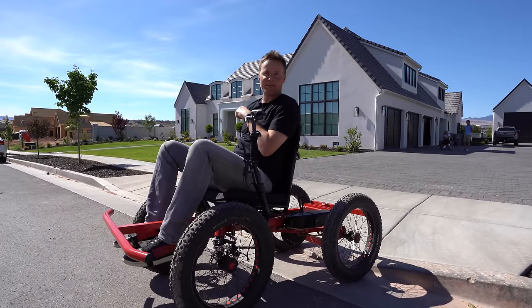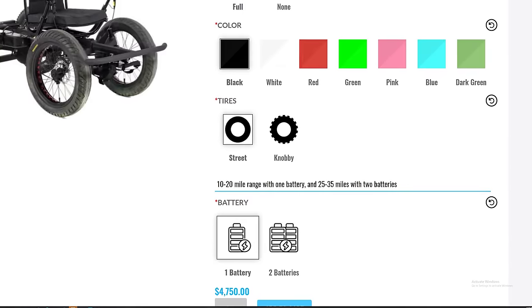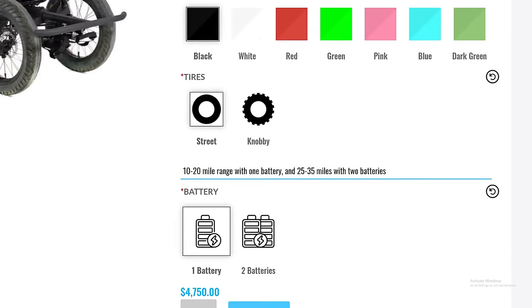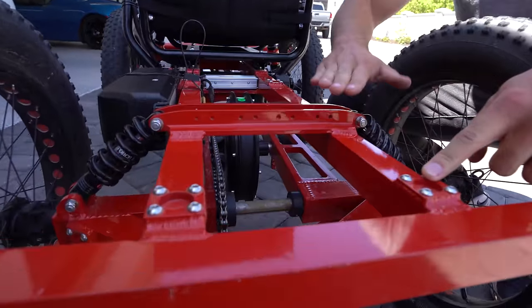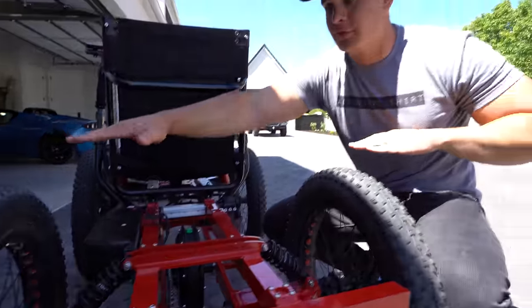It could also put one on the back potentially and take that range from 15 miles or 20 miles all the way up to 30 miles range. These points right here are for rack attachments. So we're gonna have one rack that sticks up that covers the tires. So you can put either a wheelchair, your golf clubs, or a cooler for camping. I want one.